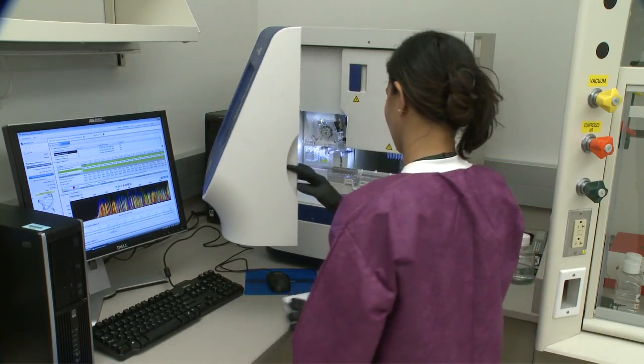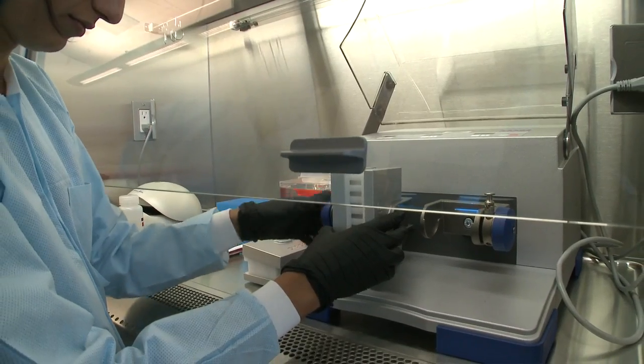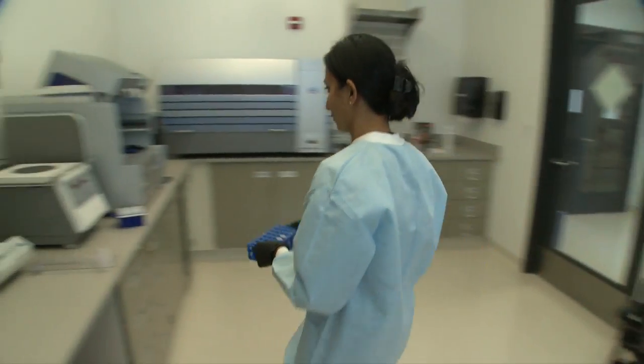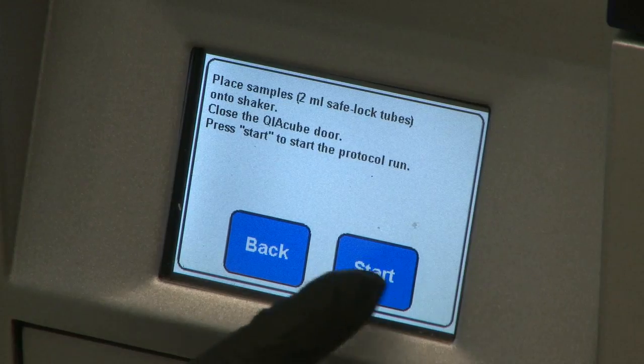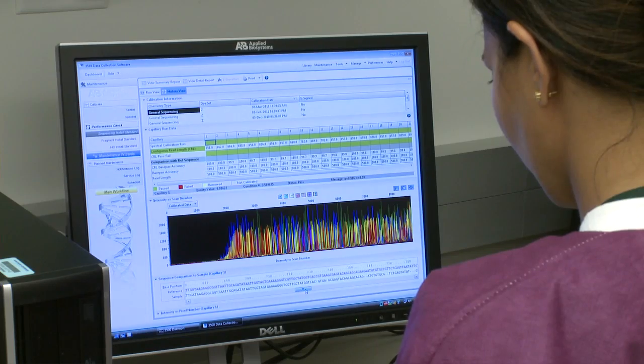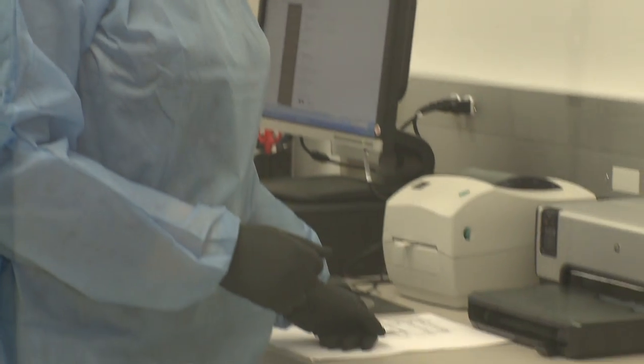And we test these vectors in our Vector Disease and Diagnostic Lab, a state-of-the-art facility designed to spot an ever-increasing number of diseases affecting human health, and most importantly, do it quickly. Before, it could take days or weeks to get test results. Now it can be within hours.